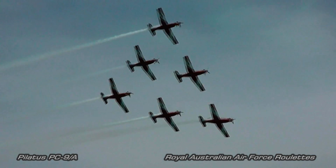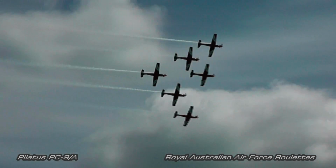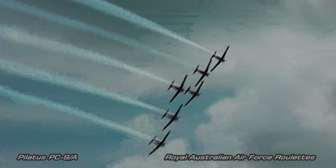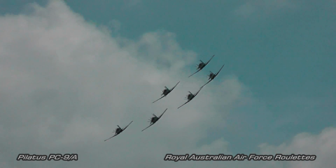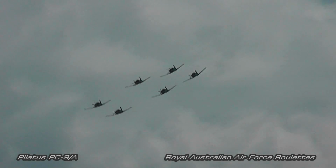The smoke you can see today, ladies and gentlemen, is generated by spraying a mineral oil and diesel mix into the hot exhaust gases where it's vaporized. This helps us to not only visually enhance the display you're seeing today, but also to help us locate each other when separated.